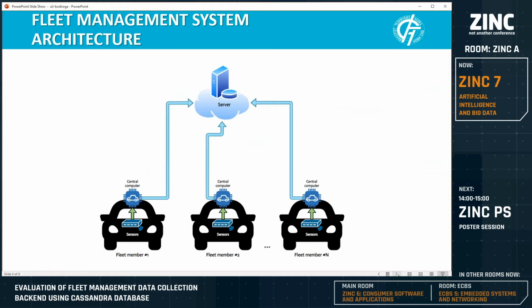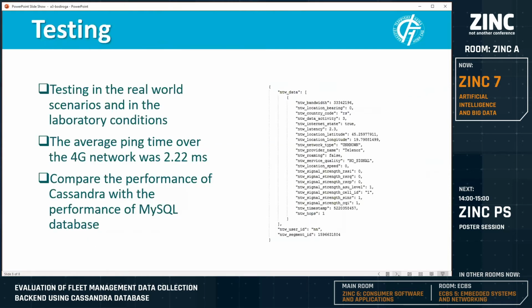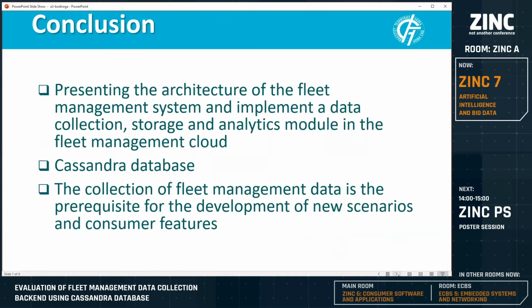The picture on the slide shows the architecture of the data collection and processing system for fleet management purposes. The IoT gateway collects information from all sensors in the car by querying the sensors periodically for their status. Sensors inside the vehicle include GPS sensor, physiological sensor, mass airflow sensor, engine speed sensor, oxygen sensor, fuel temperature sensor, mileage sensor, etc. This data is first processed by different diagnostic applications within the vehicle, and the diagnostic services are integrated with the IoT gateway as presented in the previous work.